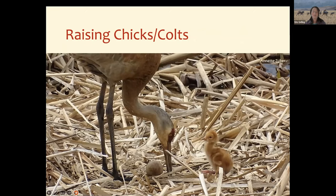So in terms of sandhill cranes, I said that they nest in Northwest Colorado, but they also raise their chicks and colts here. Sandhill cranes have precocial chicks. Their chicks can see when they're born, they have down feathers to keep them warm, and they can walk in about a day. Now, interestingly, sandhill cranes have asynchronous hatching, which means that one egg typically hatches before the other egg. They'll lay their eggs about mid-April through maybe mid-May. They lay the first egg and then they start incubating as soon as that egg is laid. And then a day or two later, they'll lay the second egg. So that means that when the eggs hatch, one egg hatches a day or two before the other egg.